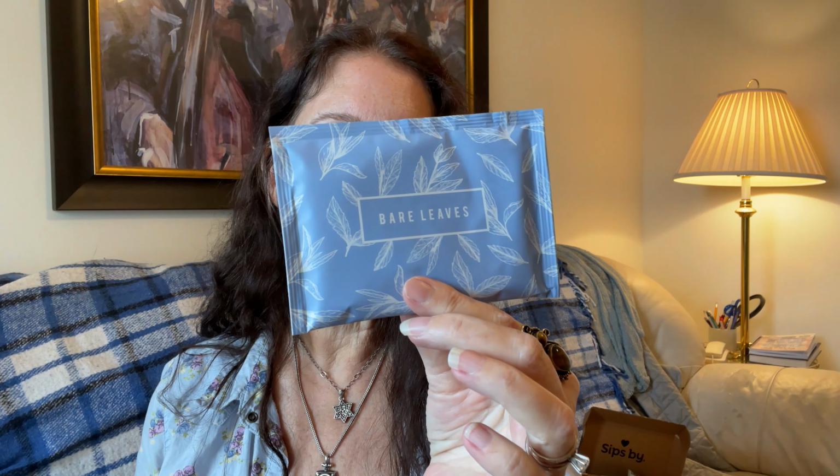And then we got loose leaf tea, Vijan Oolong. This is by Bare Leaves, loose tea. So again, like 16 cups. iPhone storage too full. So when your iPhone storage is too full, they cut off your video. So I was saying you do get 16 cups per box. And it's a really nice treat to have come to your door.